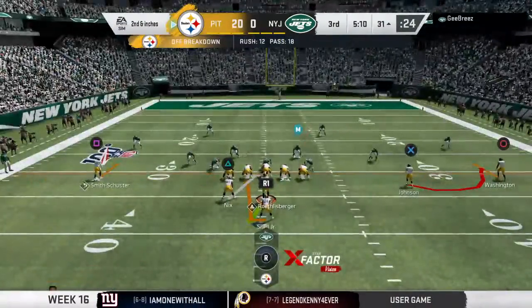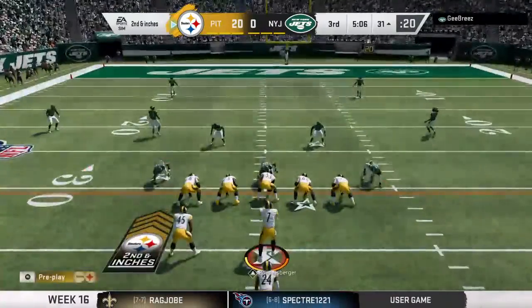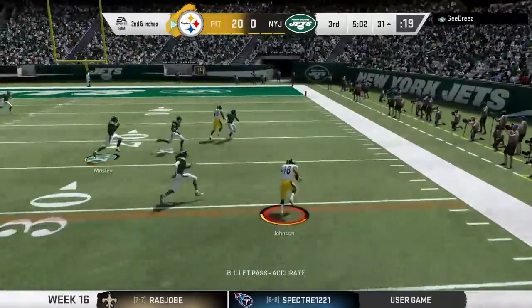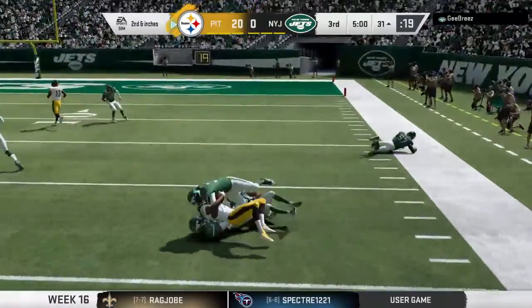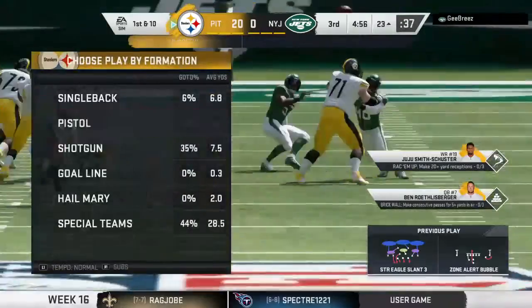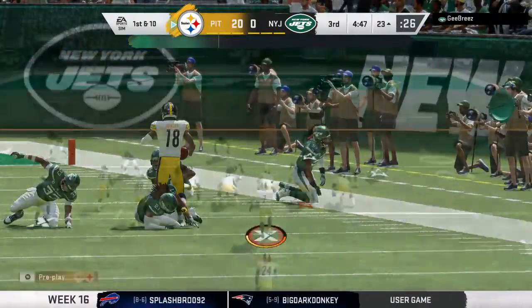So not quite a 1st down just yet as they come up on 2nd and less than a yard. He finds his man Johnson. And he'll go down here right around the 23-yard line. 7 yards there and a 1st down. A gain of 7. Here we go.